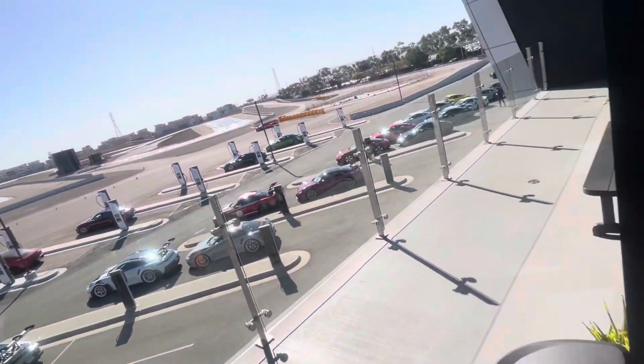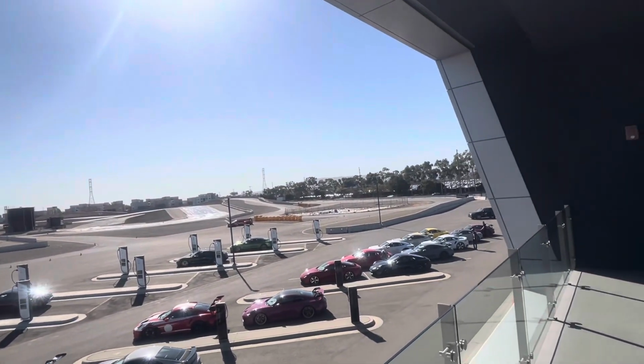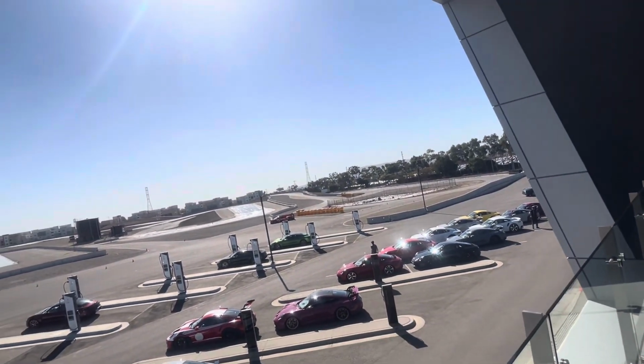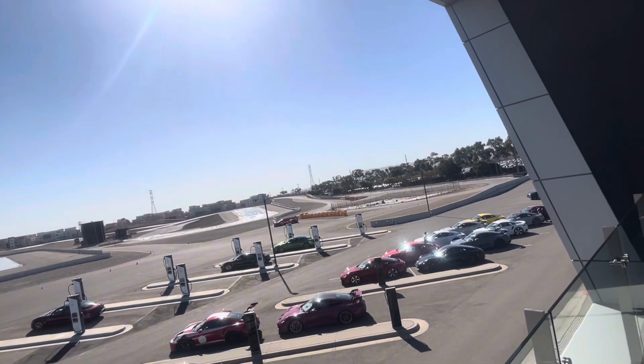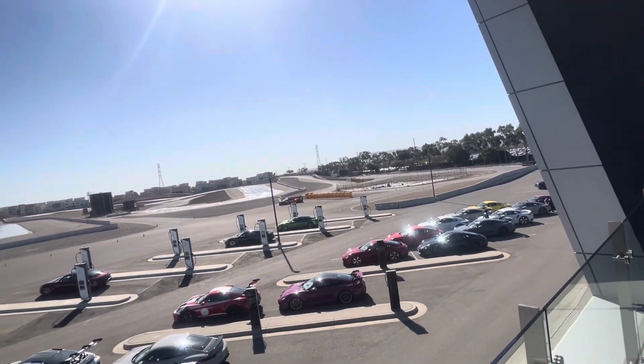All right, you guys, this is the viewing deck here. Take a look at that track. Look at all the cars here. So every day this is practically open. I believe it's 7 days a week, but you guys can look it up. If you guys are in the LA area, it's the Porsche Experience. They will have one in Birmingham as well as Atlanta.